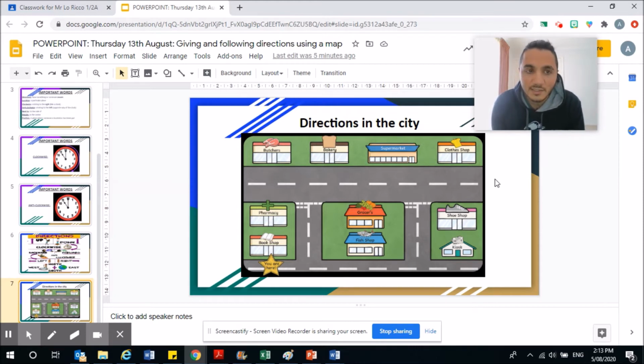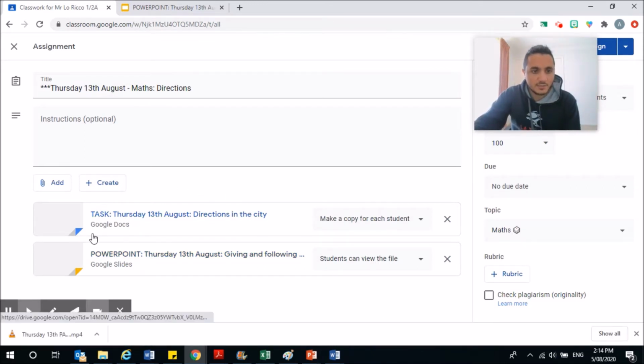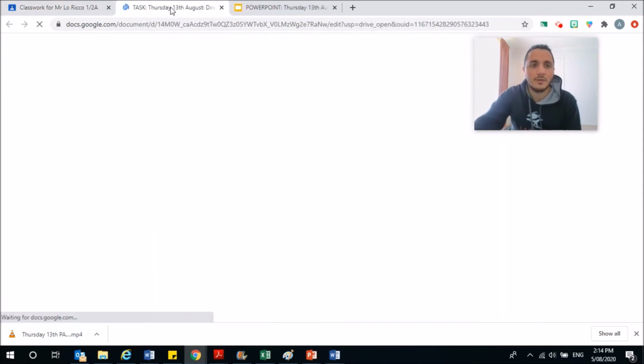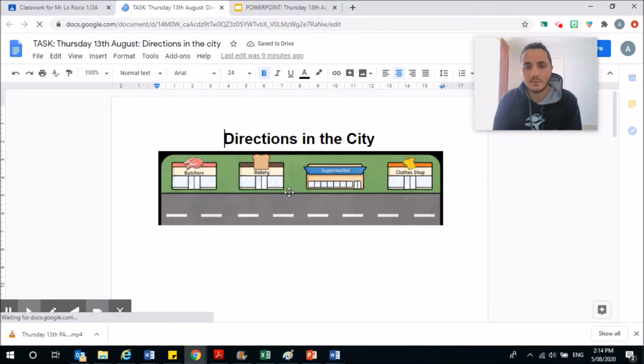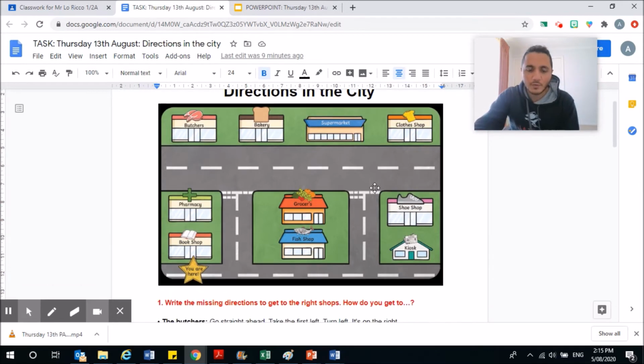There is a task. So when we go back to classwork and we click on task, it's going to explain exactly what we need to do, and I'll talk you through it too. So your task is to, first of all, click on the Google Docs like this, and it will take you to your task page where you will see that map of the city, directions in the city. Just give it a bit of time to load. All right, here it is. So we've got the map, and now there's some questions that you will need to answer about this map. So this is where you're going to need to start.